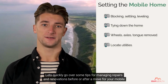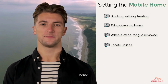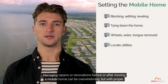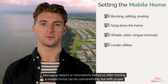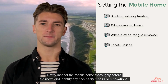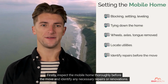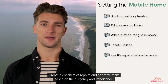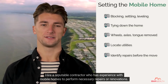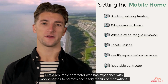Let's quickly go over some tips for managing repairs and renovations before or after a move for your mobile home. Managing repairs or renovations before or after moving a mobile home can be overwhelming, but with proper planning and execution, it can become easier. Firstly, inspect the mobile home thoroughly before the move and identify any necessary repairs or renovations. Create a checklist of repairs and prioritize them based on their urgency and importance. Hire a reputable contractor who has experience with mobile homes to perform necessary repairs or renovations.